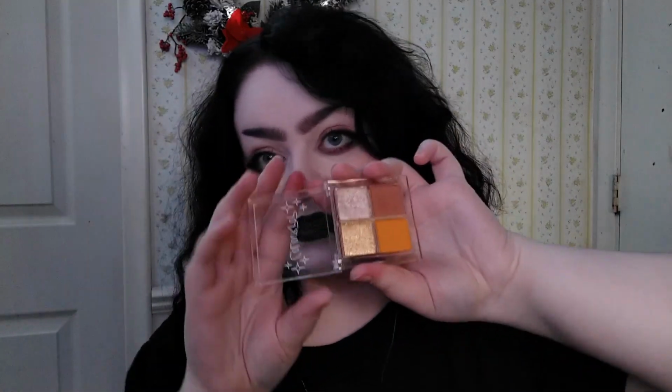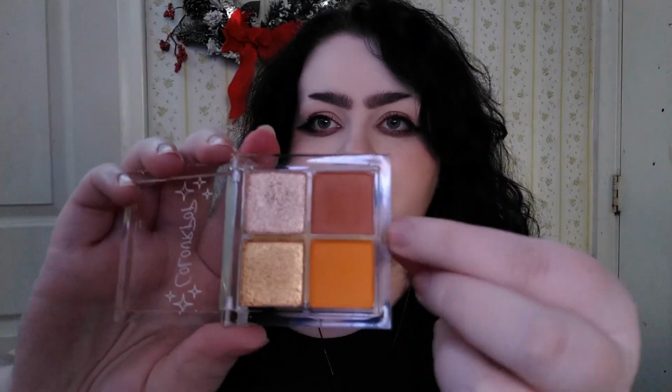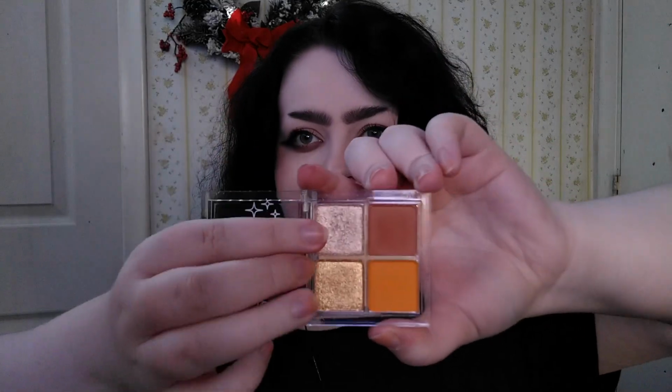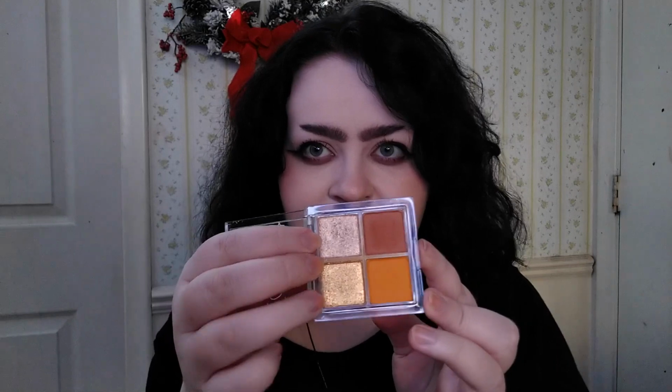However, I liked these colors. We have yellow, pretty saturated medium brown, and like a light champagne gold, and then like a true gold.